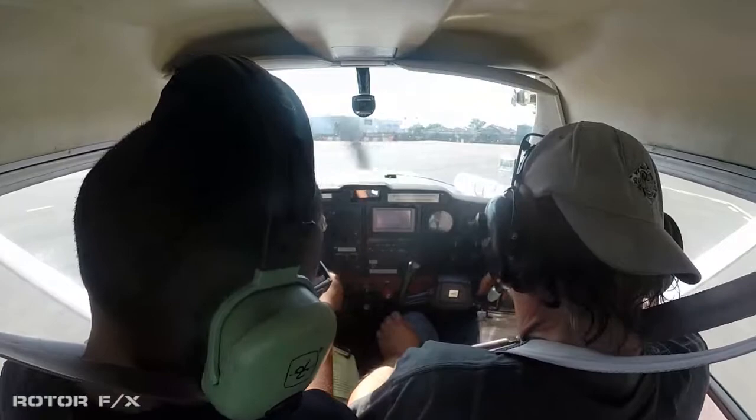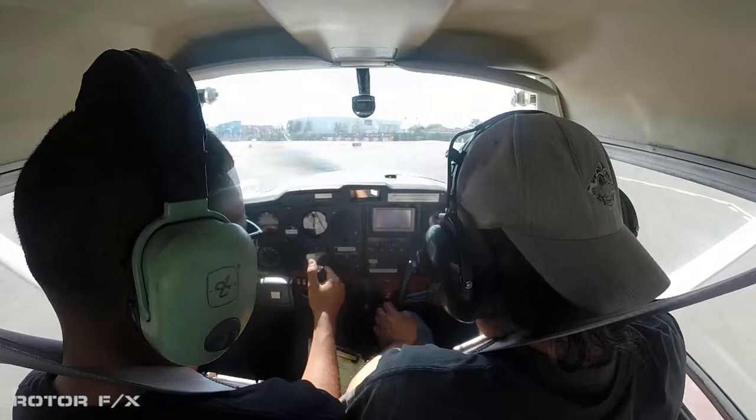That's good. Now you're going to take this throttle, this one here, push it gently until this needle is right at my fingernail. All right. 1700, gently.